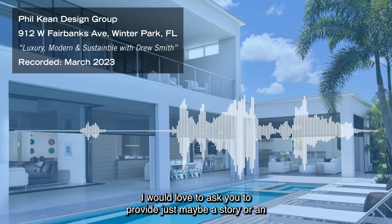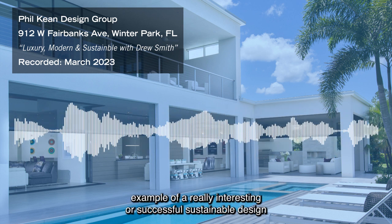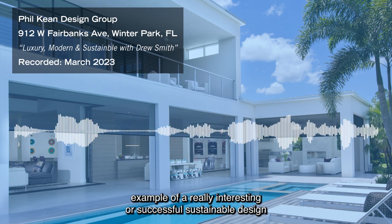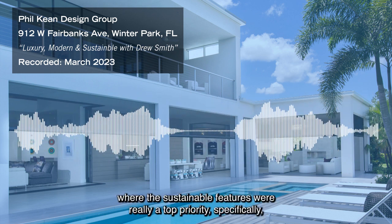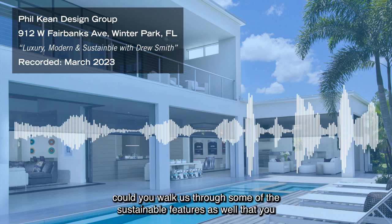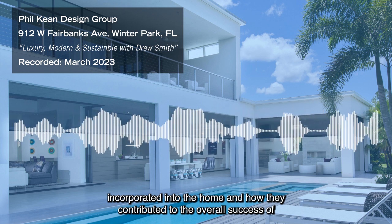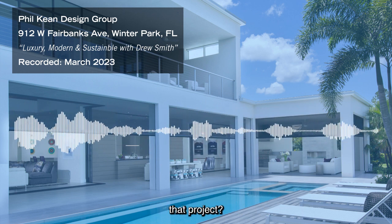I would love to ask you to provide just maybe a story or an example of a really interesting or successful sustainable design project where the sustainable features were really a top priority. Specifically, could you walk us through some of the sustainable features as well that you incorporated into the home and how they contributed to the overall success of that project?